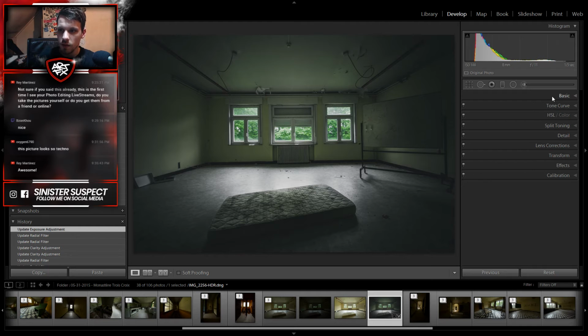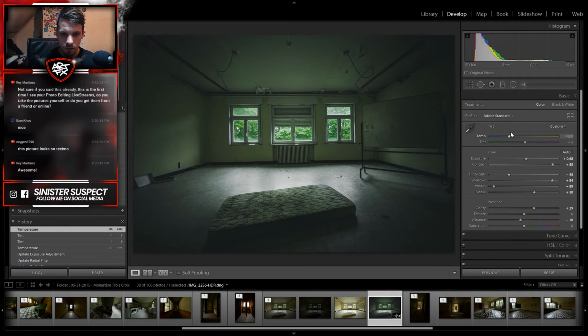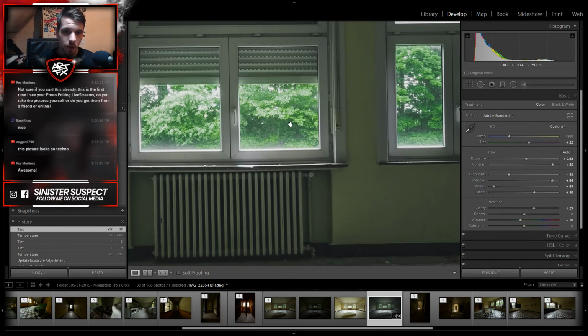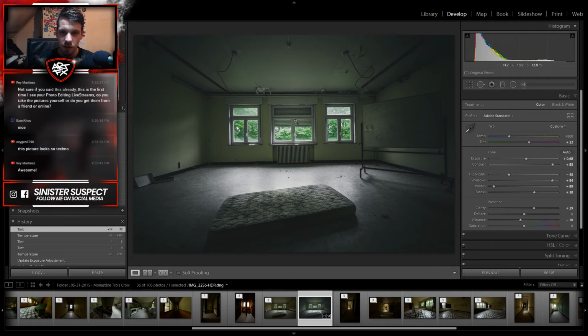We can go into the basic tab now and change the white balance, and that'll affect what the image looks like. So you can see that we can really change what we can make that image look like. Now I do think around here looks about right. Then we can change the tint. You can see that really still affects the image quite a lot. I think the default just looks nice though. Just take out a little bit of green first, because otherwise it's going to be too green in pretty much the entire image. Yeah, I don't really think I want to do much more to this image, to be honest. I think this image is pretty much done now.